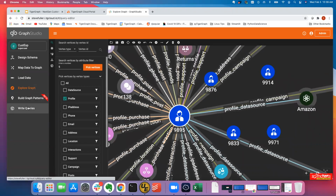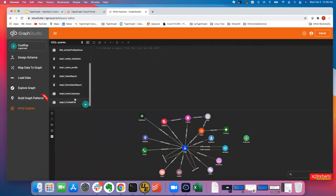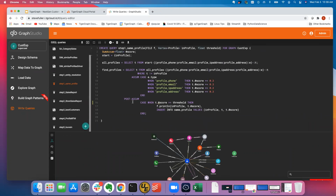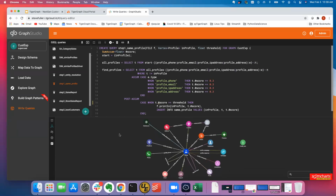Now what we're going to do is actually run some queries. The first thing we want to do in our use case model is entity resolution. So I want to create an entity resolution query, and I'll walk through the logic for this. I want to figure out who's the same profile. As you're writing your queries, we give you a view into the schema. My logic says, if someone traversed through the graph, grab all of the connections or the edges that a person has, loop through them, and aggregate. If someone has the same phone, I'm going to give them a score of 0.3. If they have the same email, 0.3; same IP address, 0.3; same physical address, 0.3. And I'm going to accumulate a score.